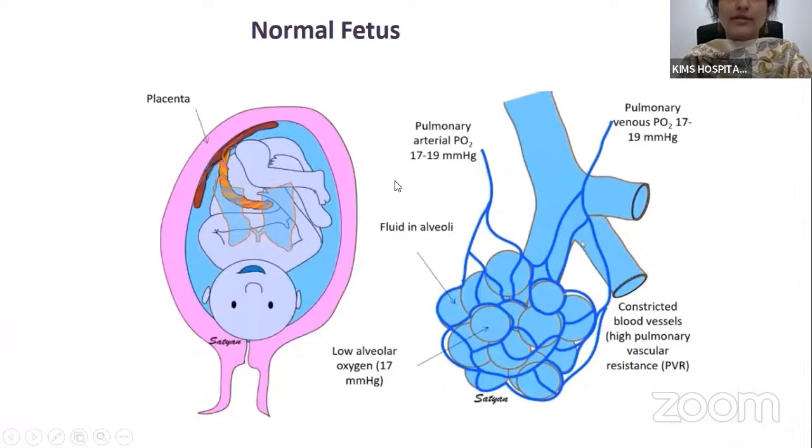So this is a normal fetus. A fetus is in a state of physiological pulmonary hypertension. The lungs are filled with fluid. Gas exchange only happens through the placenta. And the pulmonary arterial PaO2s are very low in both the arteries as well as venules. It is only 17 to 19 mm of mercury. The pulmonary vessels are in a state of constriction.